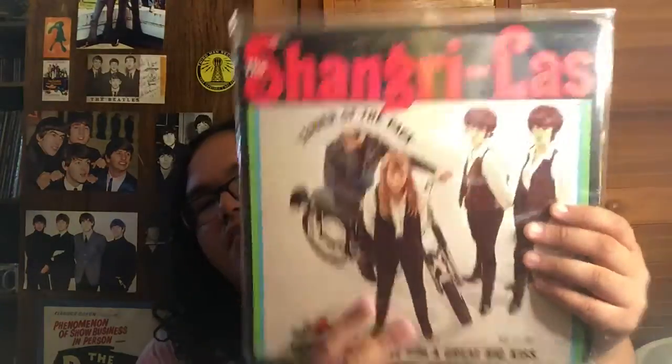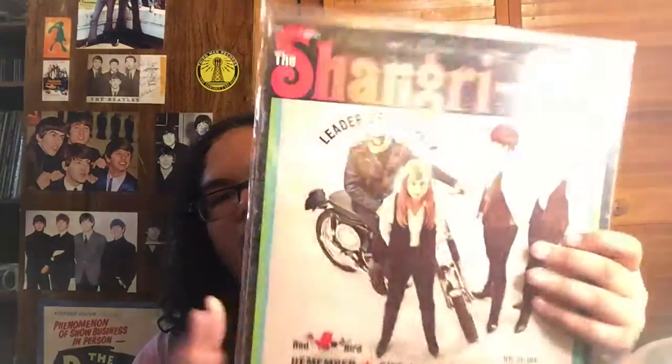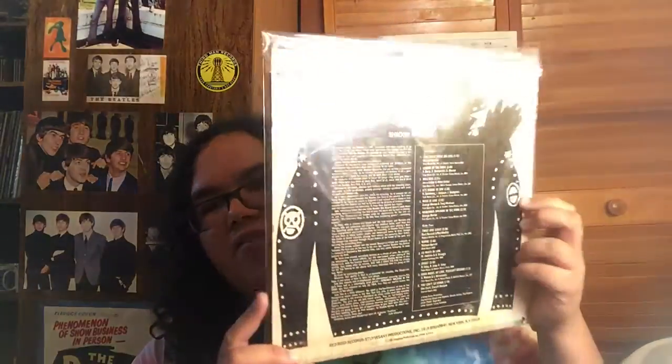Next, show a rarity. This one could also fit under an impulse buy and a discount album, because I got this for cheaper than it normally goes for. The Shangri-Las, Leader of the Pack. This is an original on Redbird Records. This is very hard to find. I haven't seen a copy for sale on Discogs yet of the original. This album has been reissued, but the original is just very hard to come by.